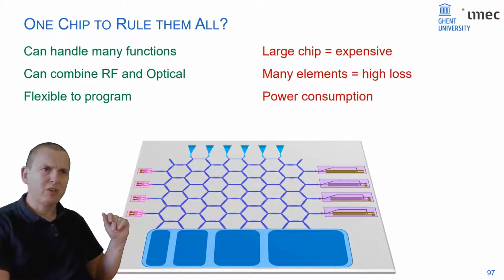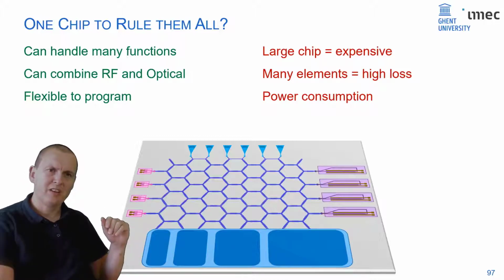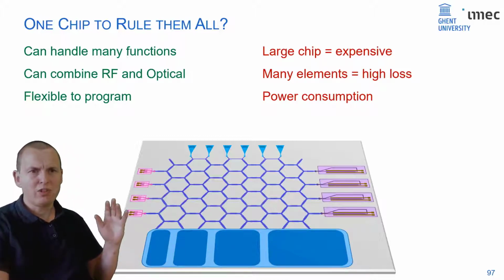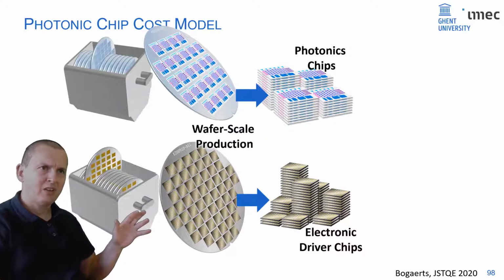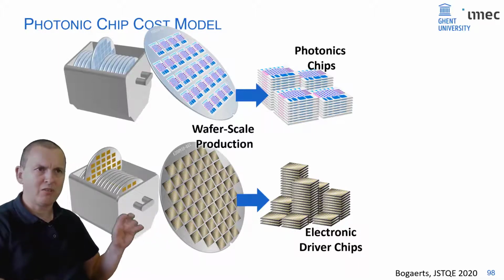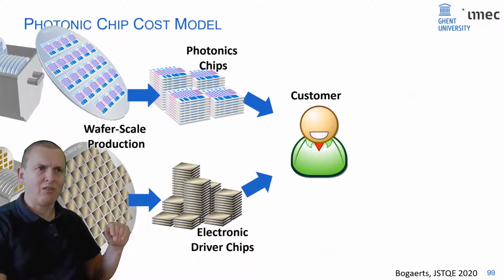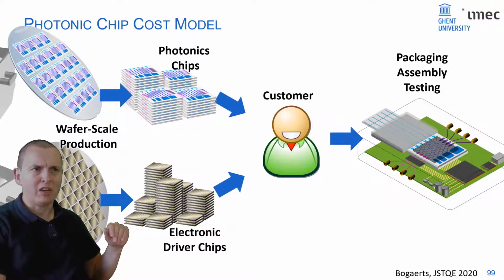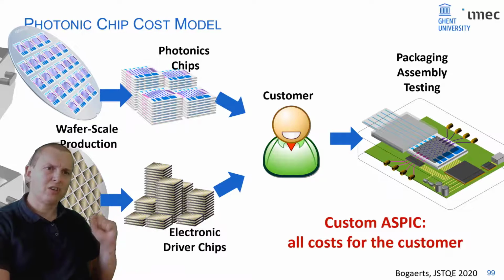It's very flexible, but it's also a large circuit, so it will have higher loss and it will be more expensive than an application-specific circuit. So does it make sense to use these? Well, let's have a look at the costs here. If you make a photonic chip, you essentially have to make the photonic chip and the electronic driver chips. And essentially, when they arrive at your doorstep, you then have to do the packaging, assembly, and testing. In the case of an ASIC or an ASPIC, all the costs end up with the consumer or the customer who's making the products out of these chips.